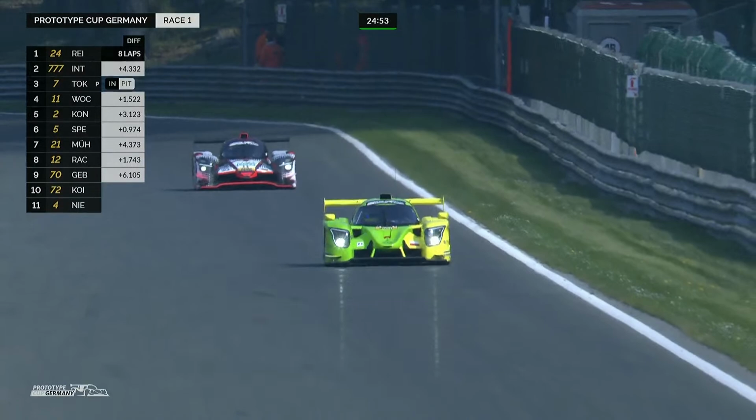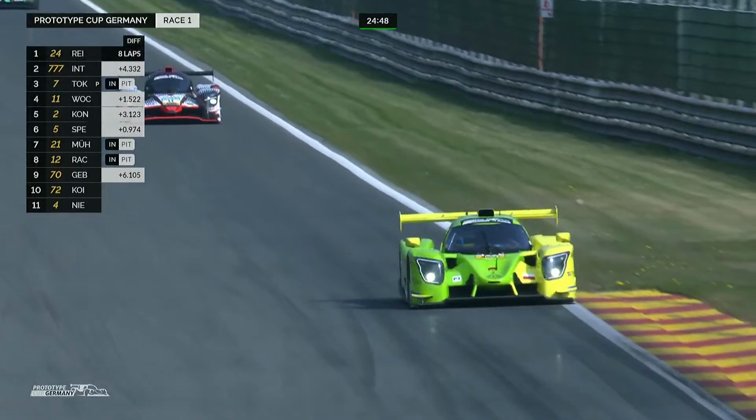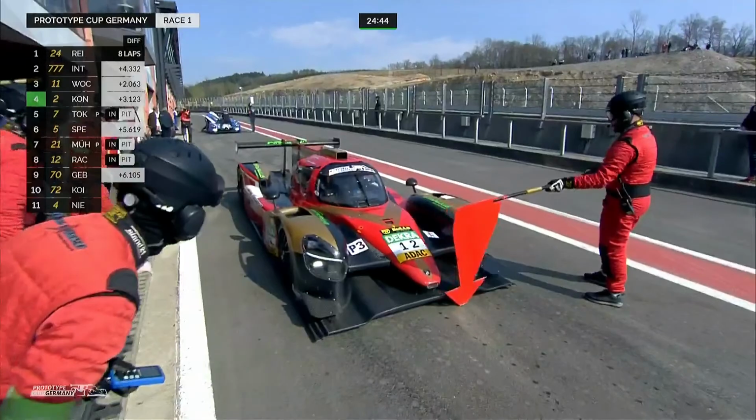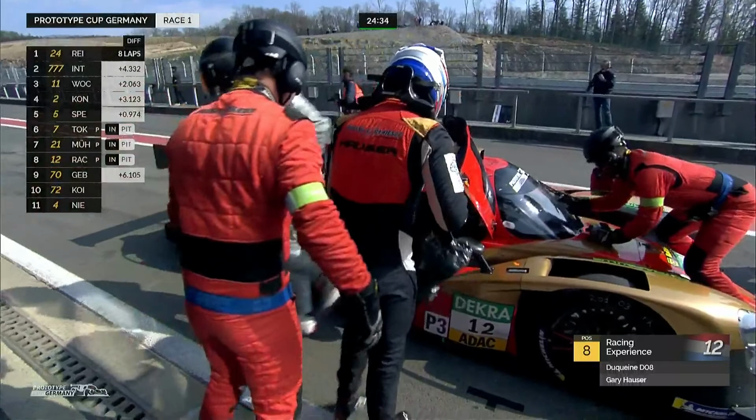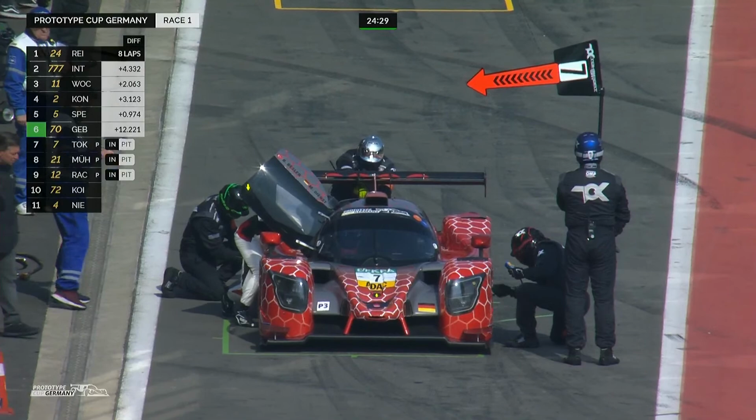And here comes a flurry of cars. In comes the 12 machine. That's the racing experience. Gary Hauser will be getting into that one. I recognise the Luxembourg flag on his overalls. The 21 car is also in there. That's Müller Motorsport. I think you said Mateus was in there. Of course, the thing to remember about these stops is they are just driver changes. The only other thing you can do is clean the windscreen, and check and adjust the tyre pressures. So that's what they're doing.